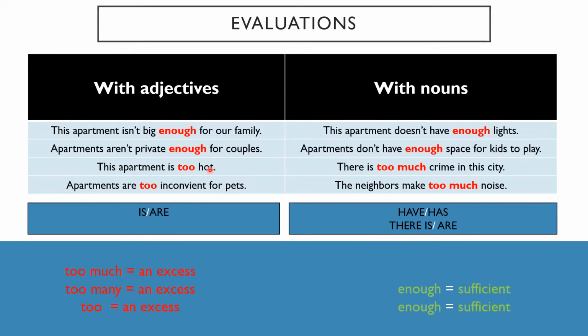Now pay attention to the position of enough. If you have adjectives, you mention the adjective before enough. Now if you have nouns, you mention the nouns after enough. Check the example. Enough lights, enough space. But when you have an adjective, you mention the adjective before. Big enough, private enough. With too, you always mention the adjective or the noun after too. Too hot, too inconvenient, too much noise, too much crime.